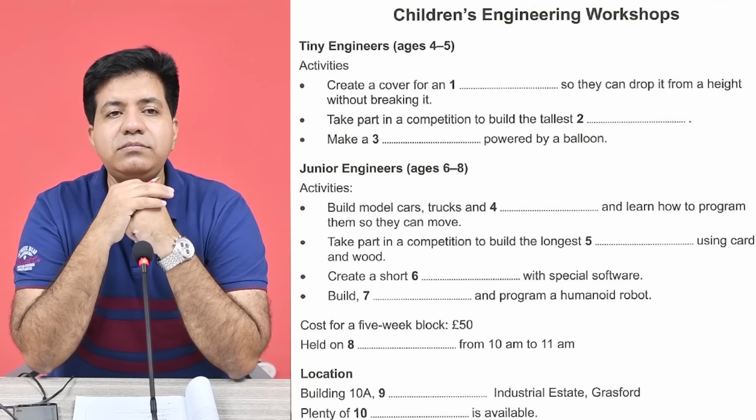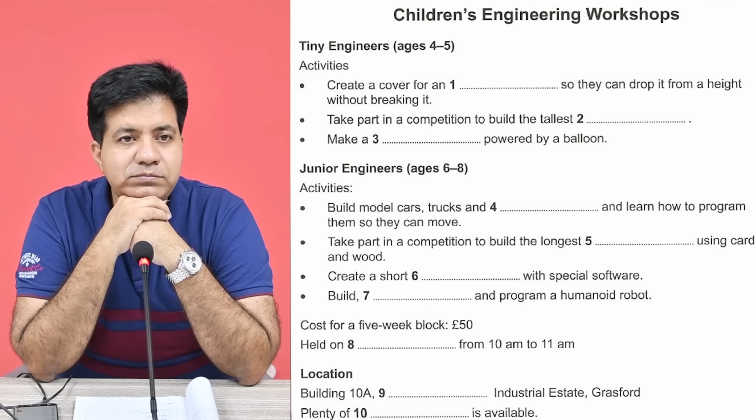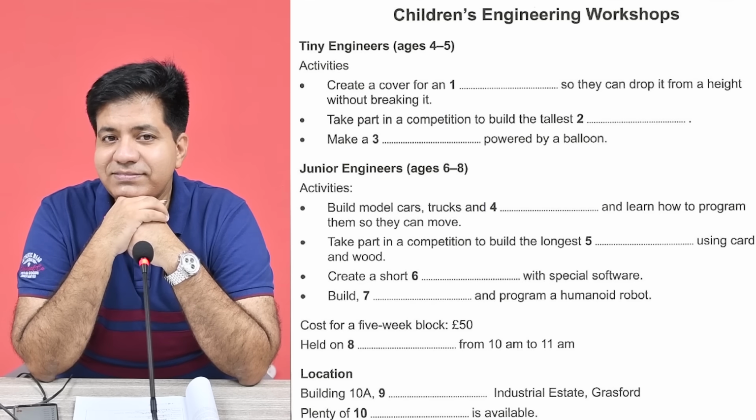But they're learning all the time as well as having fun. For example, one thing they do is to design and build a car that's attached to a balloon, and the force of the air in that actually powers the car and makes it move along. They go really fast too. Okay, well, all this sounds perfect.